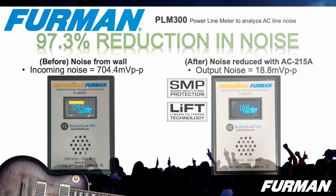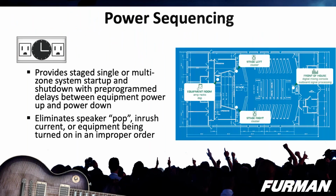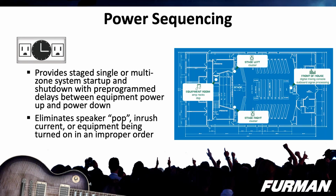Now, I'm going to touch just a little bit on this. Some of you probably work with doing live sound or need power sequencing in some sort of fashion.